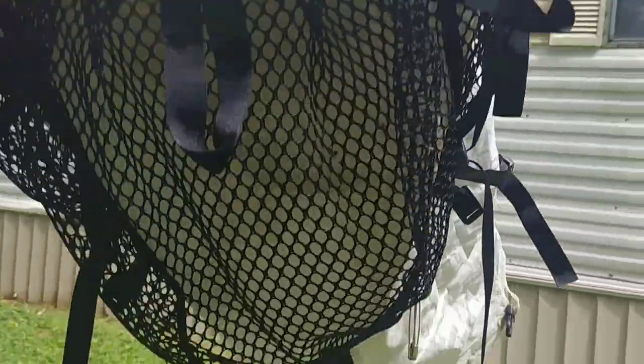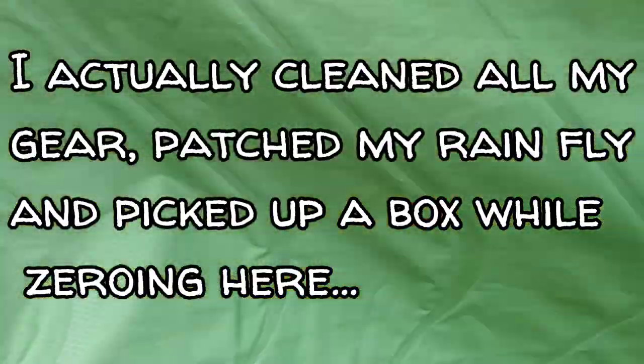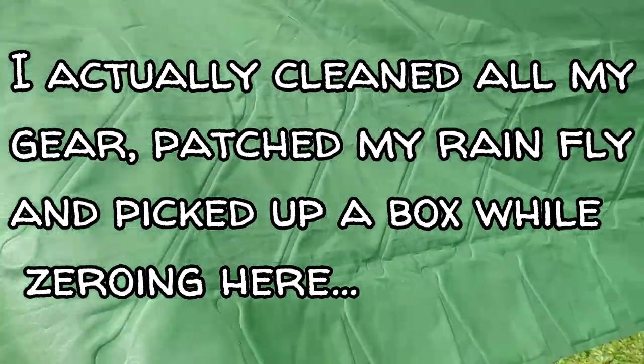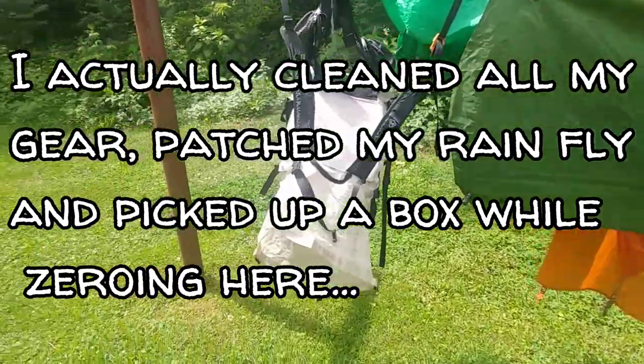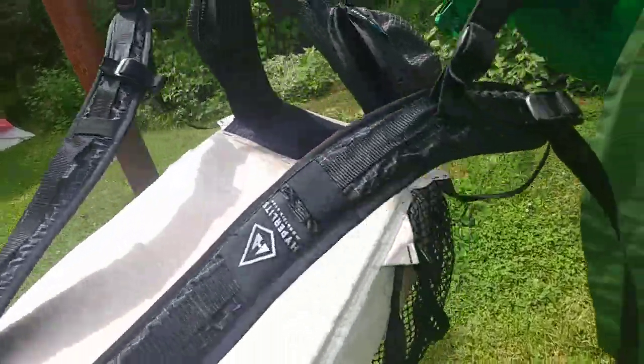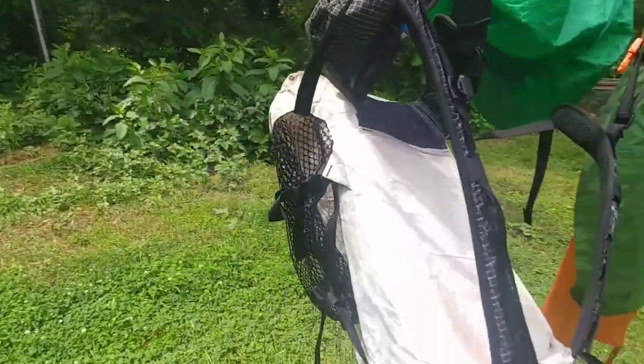I'm here to wash my bag, even though it doesn't look that clean. And my mat. First time I had washed these since I've been on the trail. That is really needed. Of course, it's not going to be perfectly clean, but it's just going to get dirty again anyway.